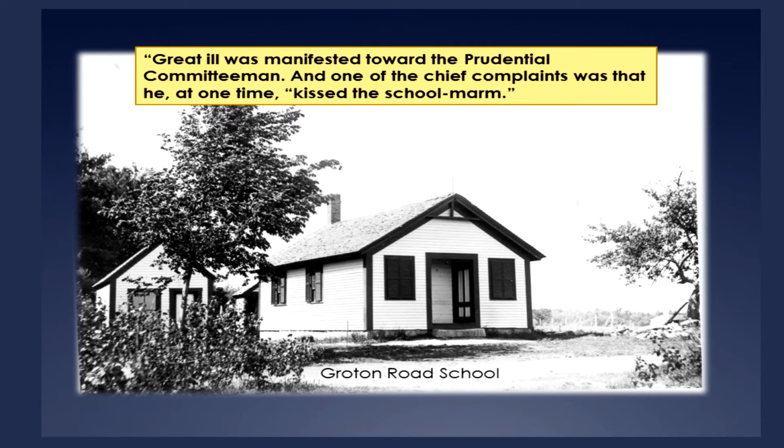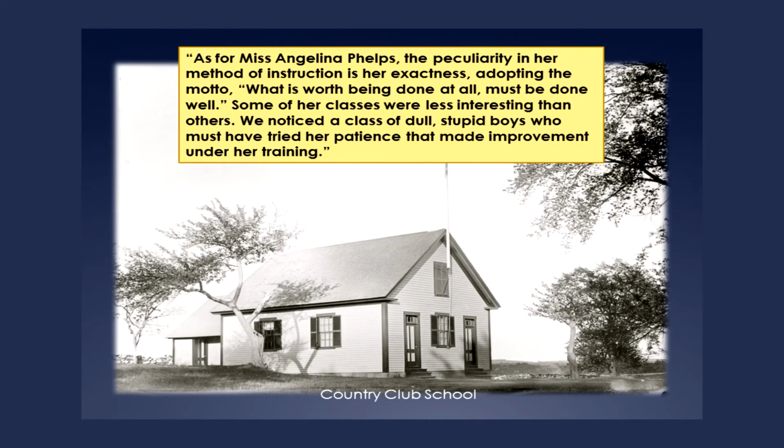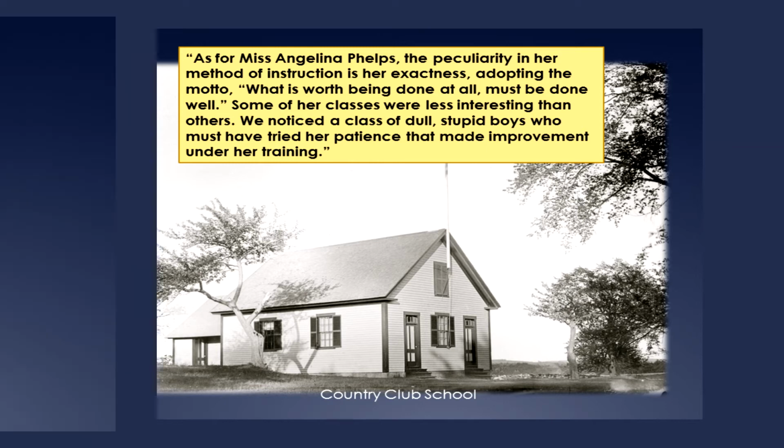The Groton Road School. Now this is lovely. As for Miss Angelina Phelps, the peculiarity in her method of instruction, in her exactness, adopting the motto, what is worth being done at all must be done well. Some of her classes were less interesting than others. We noticed a class of dull, stupid boys who must have tried her patience that made improvement under her training. So they didn't mince words in those days. You were pernicious or dull or stupid.